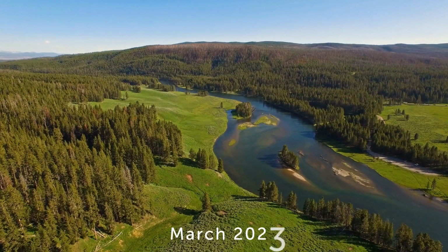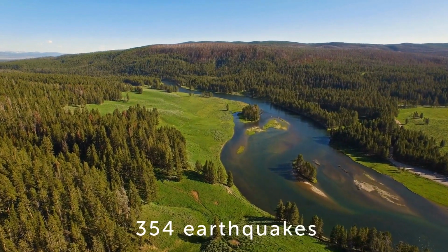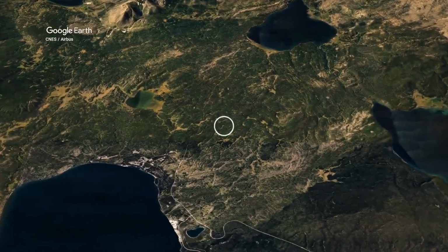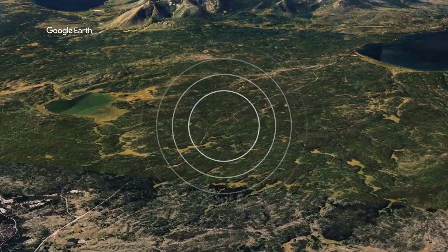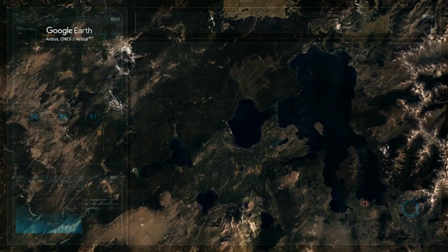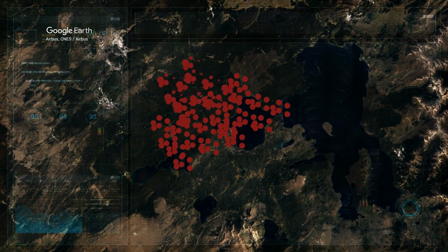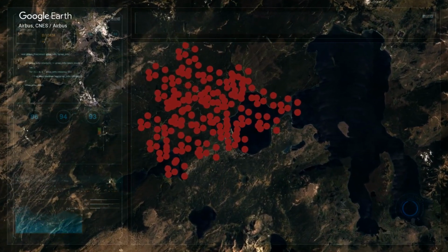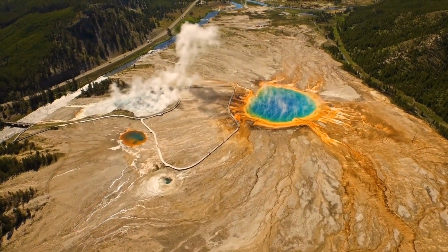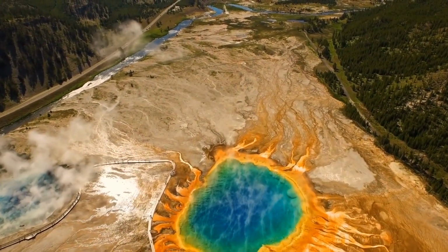In March 2023, the University of Utah seismograph stations recorded 354 earthquakes in the entire region of Yellowstone National Park. Sounds like a lot. But keep in mind that the most impressive event of the month was a mini earthquake of magnitude 3.7. It was part of a swarm of 106 earthquakes that began on March 29th and continued until the end of the month. Yep, earthquakes apparently also come in swarms, so be aware. Experts say that Yellowstone's seismic activity is, well, kind of more active than usual, but it's really nothing serious.